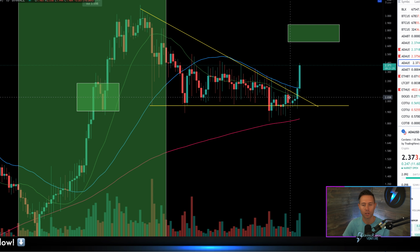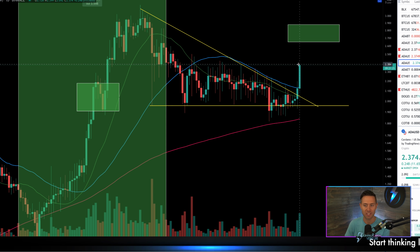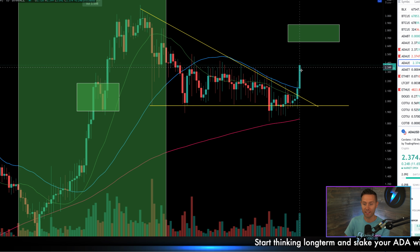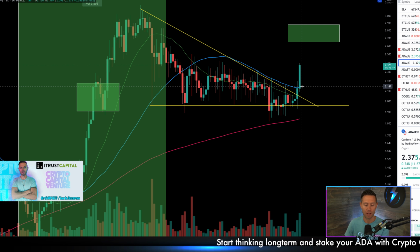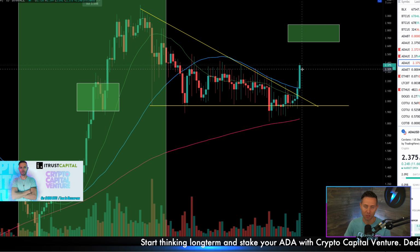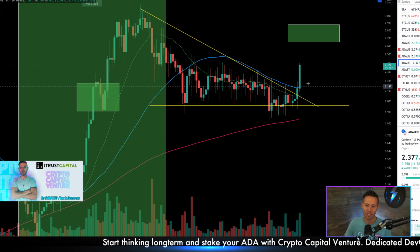We were looking for this confirmation, this indicator, and so far on this daily candle, don't know what's going to happen next. I mean, it would be ridiculous if this daily candle ended up coming all the way back down. That would not be fun. However, we look for the continued separation.